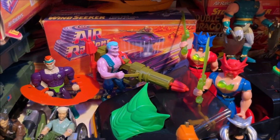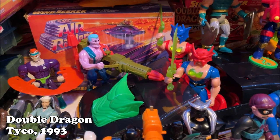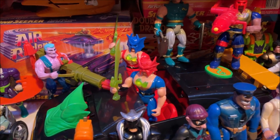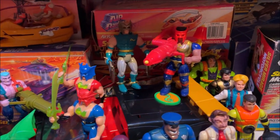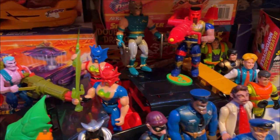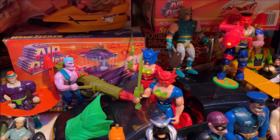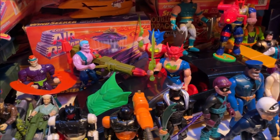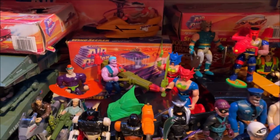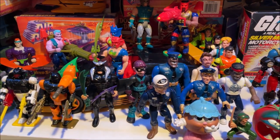And then here is my collection of Double Dragon figures. The Double Dragon cartoon was around '93, I believe, and I ended up watching it on Tubi. I'm like, this is kind of cool, I kind of like this cartoon. So I ended up getting into collecting the toys because they're really not expensive. I got a big lot on eBay with the car for a really decent price. That's why I got some Double Dragon stuff, although it was after my time.